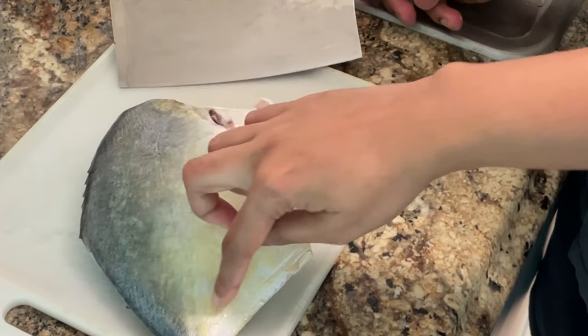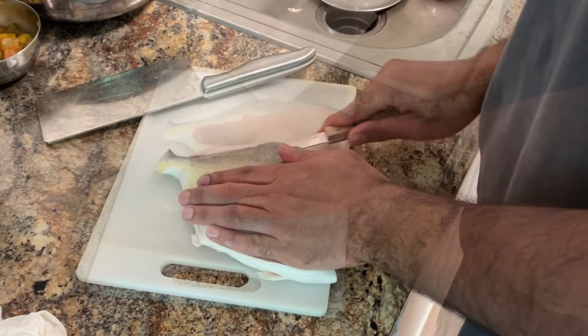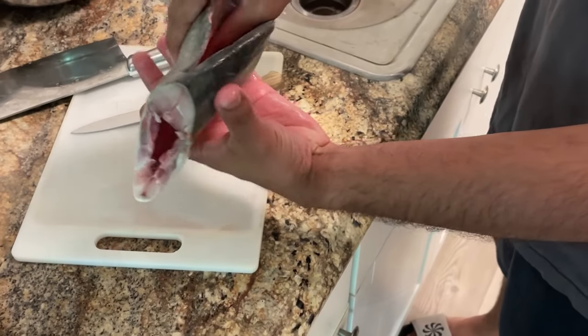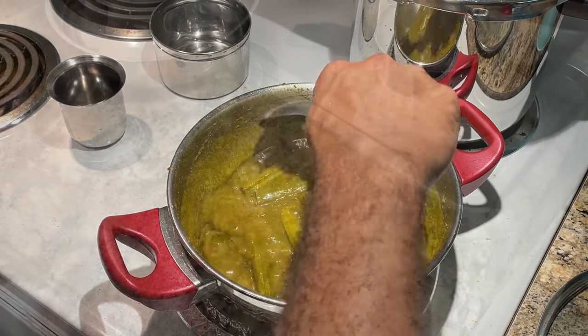Then it was time to cut, clean and marinate the fish. This time we didn't rava fry the fish but prepared stuffed pompano. I wanted to eat stuffed rechad fish, so I had prepared rechad masala the previous day and kept it in the fridge.